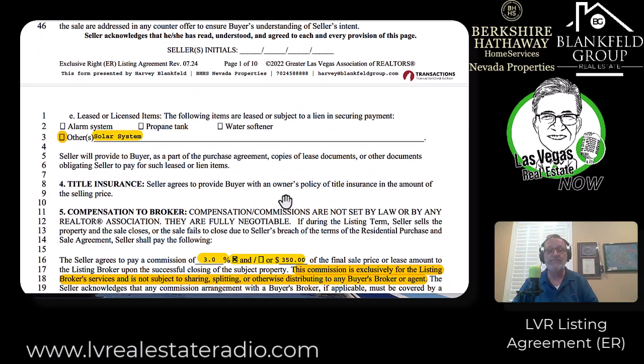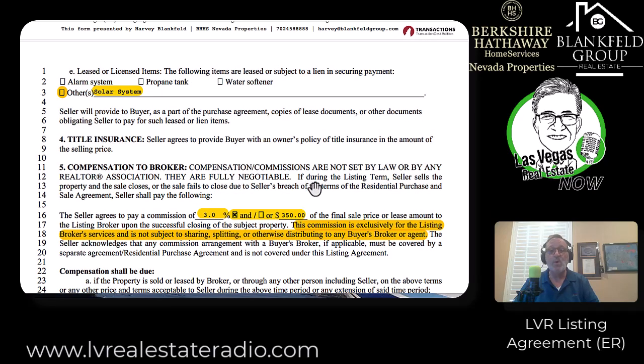Title insurance, seller's going to provide title insurance. It's called an owner's policy. Compensation to our broker. Here we're asking for 3%. We're also asking for a fixed fee of $350. Here's an important term in our contract that just came about recently as a result of the NAR settlement. Let me read this statement. This commission is exclusively for the listing broker services and is not subject to sharing, splitting, or otherwise distributing to any other buyer's broker or agent.